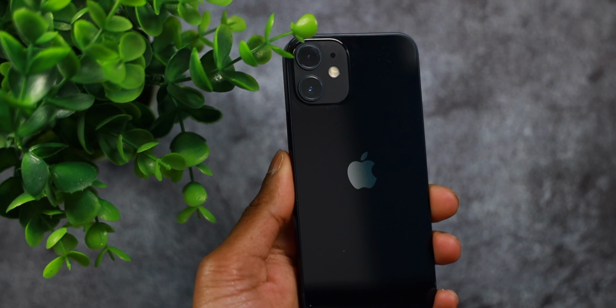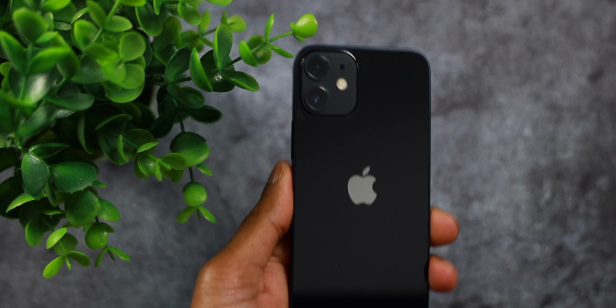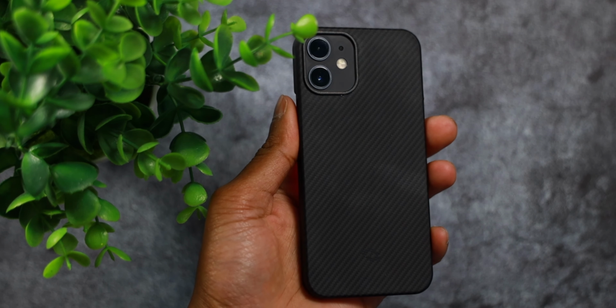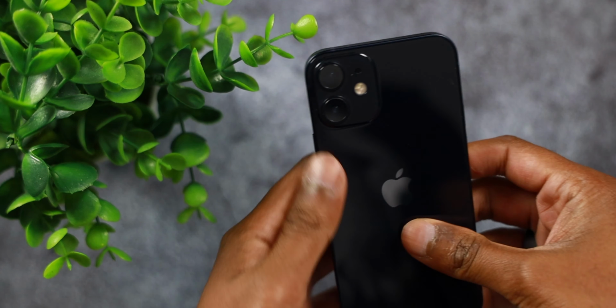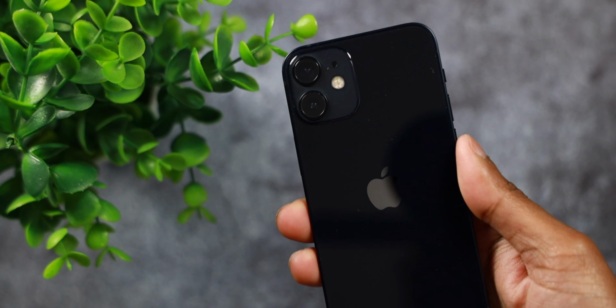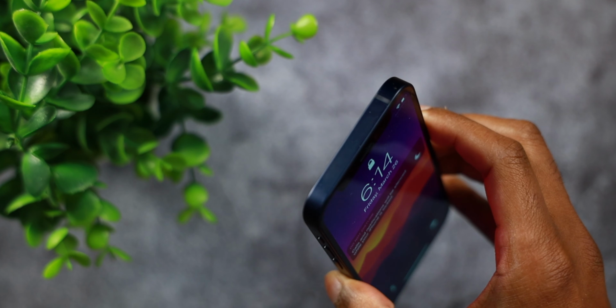Some users have reported circular imprints on the back of their 12 mini from using MagSafe very often. I haven't noticed anything like that, fortunately. The back of my 12 mini has no imprints on it, and the back of my Pitaka Air case is just fine. There's also been some issues emerging lately regarding the coating on the iPhone 12 and the iPhone 12 mini. Some users have reported the color of the coating seems to be wearing off. So far, my coating is just fine after 4 months of use, but if this does happen to me in the future, I will definitely keep you guys informed over on Twitter.